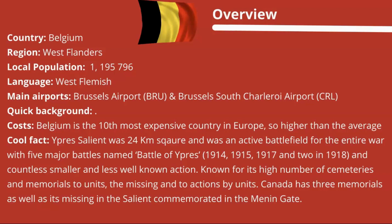It's known for its high number of cemeteries and memorials to units, as well as its most famous memorial to the missing, the Menin Gate. Canada has 3 memorials to itself just in the Ypres Salient alone. We're going to see one tonight. And it's also, of course, as I said, got the Menin Gate, which is a significant memorial, and they do a ceremony there every single night of the year.